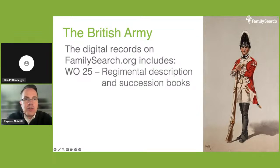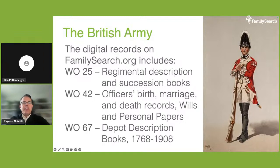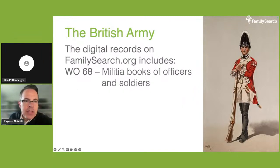So these include War Office 25, which are the regimental description and succession books. War Office 42, which are officers' birth, marriage, and death records, wills, and personal papers. The War Office 67, which are the depot description books. And I'm going to go through each of these records and show you what you would find for your ancestor. The militia book.